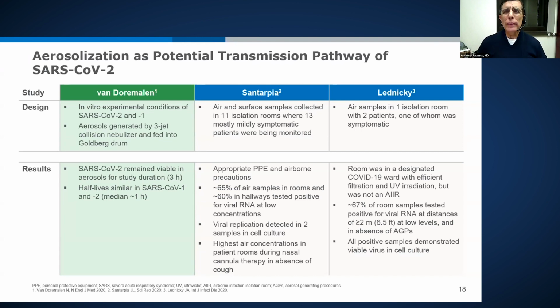The study on your left by Dr. van Doremalen is an in vitro study. Basically, they generated the aerosol with a 3-jet Collison nebulizer, in what's called a Goldberg drum, which pushes it inside this closed surface. And they were able to report that the virus remained viable in the aerosol for 3 hours.